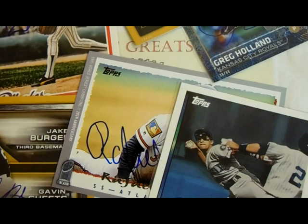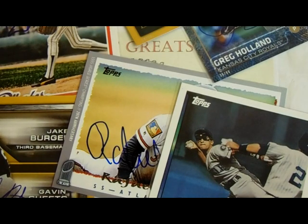If you have any of these oversized cards, I've mentioned before, I wouldn't mind trading for them or whatever. I'll put a link at the end of this, or I'll show you the video at the end of this, to watch the 5x7s that I have unsigned.